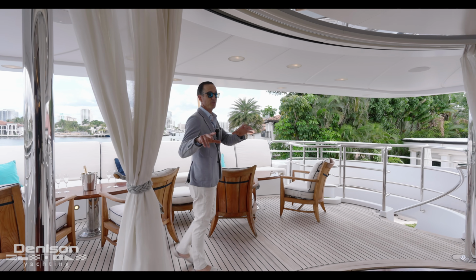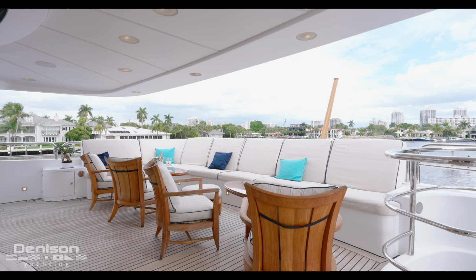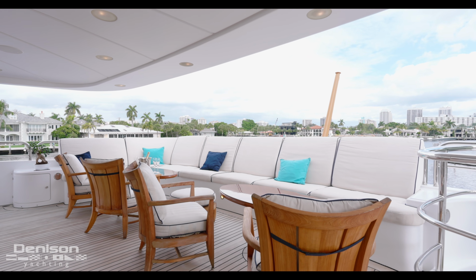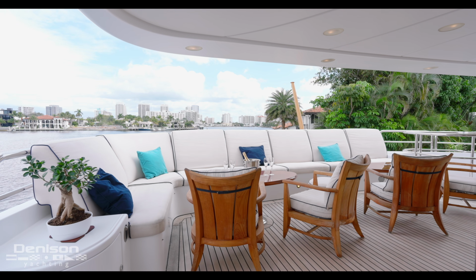Just aft of the actual dining area, we've got a really cool cocktail lounge kind of configuration here in the back. Got the 2 tables, really nice L-shaped seating. It's a beautiful spot to just kick back and relax.